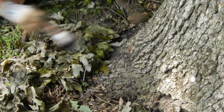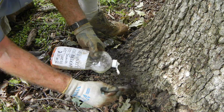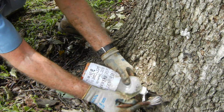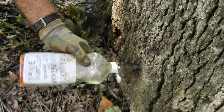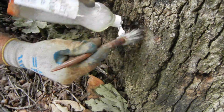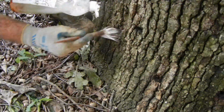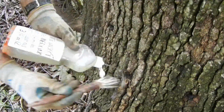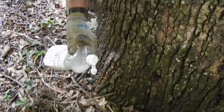Now, we're going to give you an overall of this tree in a picture-in-picture so that you'll know what we're talking about. We felt like the tree was enough at risk that we ought to do this, even if it meant invading it with some holes and damaging it a little bit, because it's very close to the house.